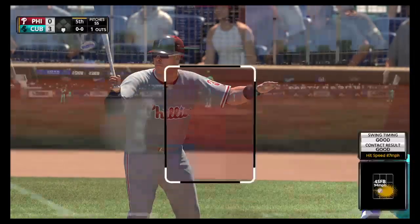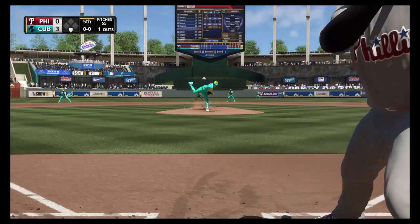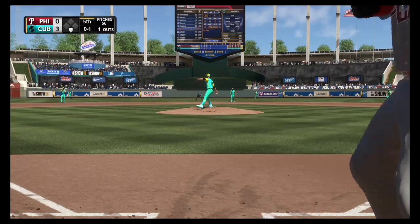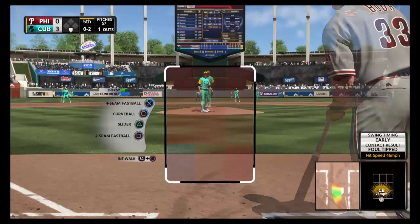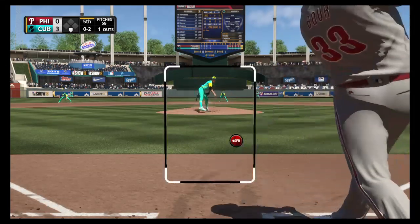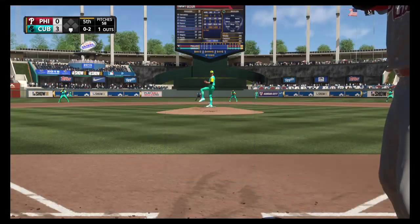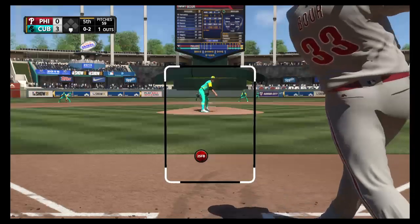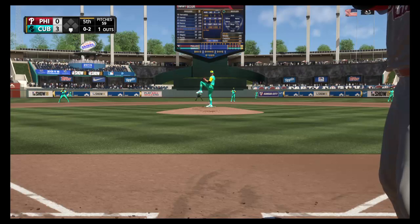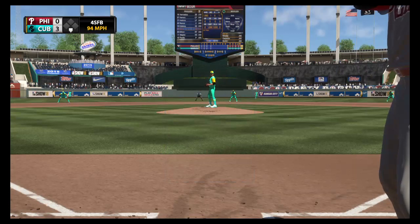So digging in now, Justin Bour. And now a pitch on the way. And this pitch is taken on the inner half for strike one. One out, nobody on. A little late on the fastball, but he's able to spoil that one off, and he'll get another chance. Here comes the 0-2 pitch. And that one just missed outside.